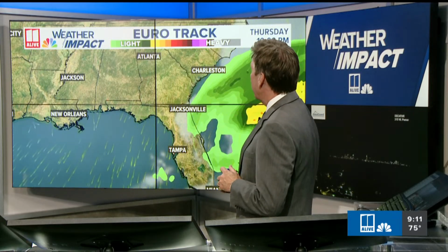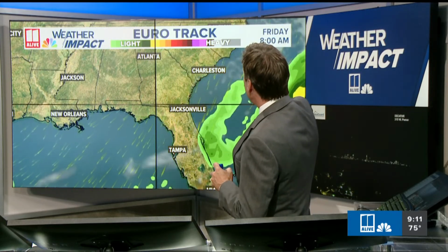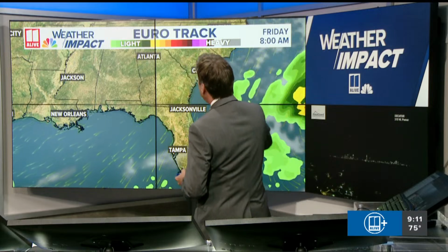This is by 10 o'clock on Thursday night. You can see how everything is exiting and moving away. And so things will get better for the Georgia coast. It will get better for Florida. Also, did you notice as I was walking you through that timeline here with the forecast track, nothing was coming up toward the Atlanta area.